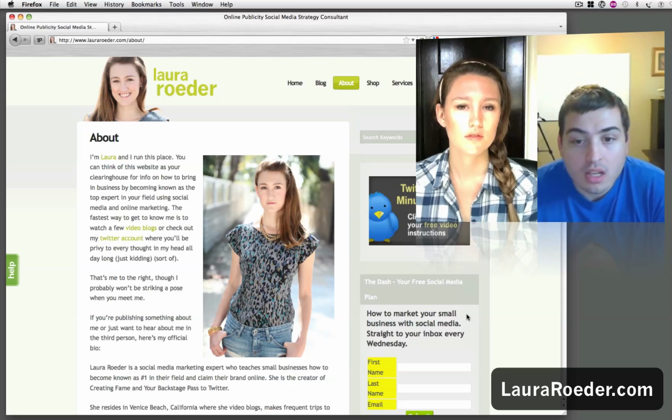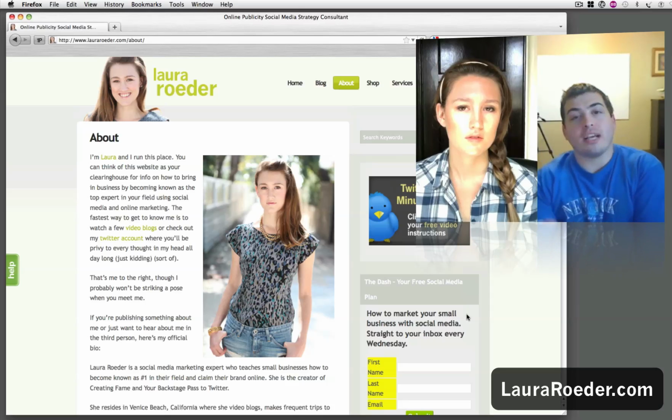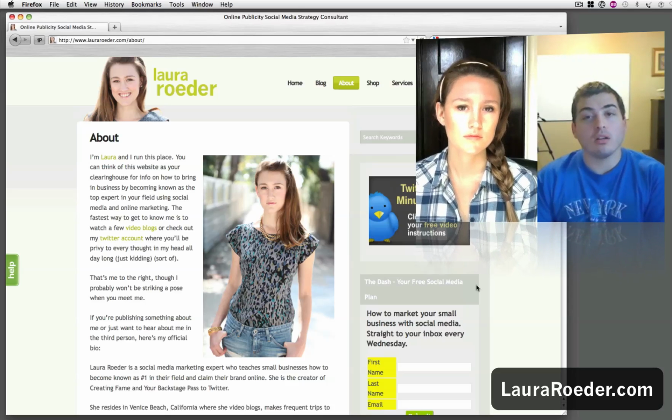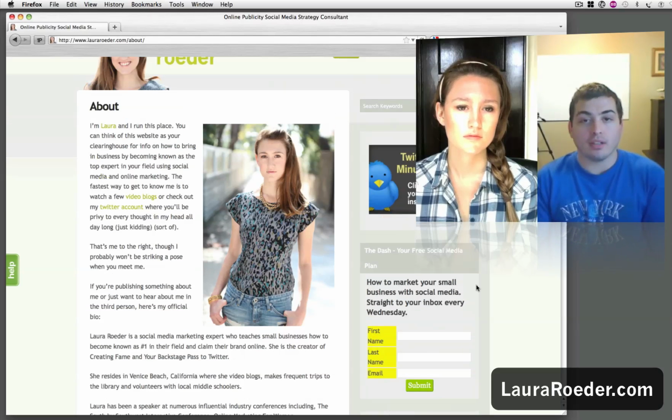Now, this works because of something I call one page, one goal, where if you want to really increase the conversion rates of a page, you want to make sure that the goal of that page is inherently clear. When you get rid of that sidebar, the goal of the page becomes a little bit more clear, and it's all about reading your About page.